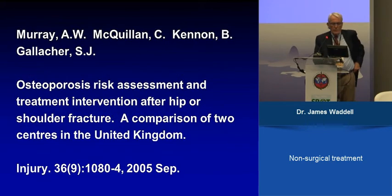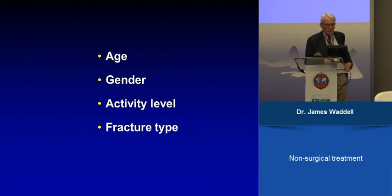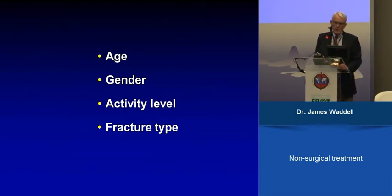So this paper, Injury from 2005, talks about the osteoporosis risk assessment and the treatment intervention after hip or shoulder fracture. The idea is you identify the humeral neck fracture. That patient is screened for osteoporosis. If the screening is positive, the patient is treated for osteoporosis in the expectation that we might prevent a subsequent fracture. Now, let's look at this the same way as we do with other fracture patients, okay?